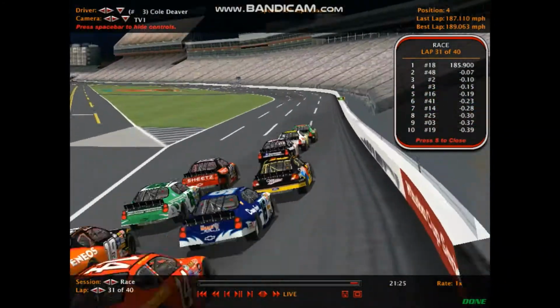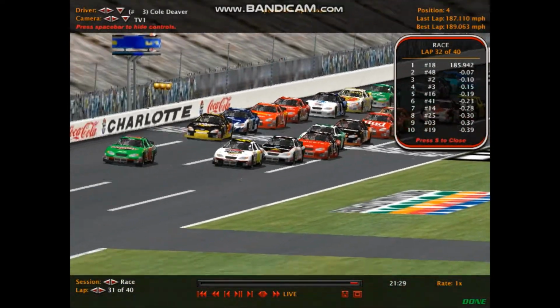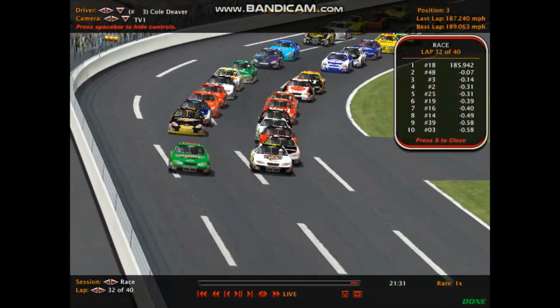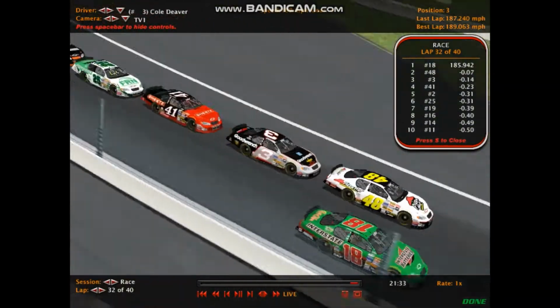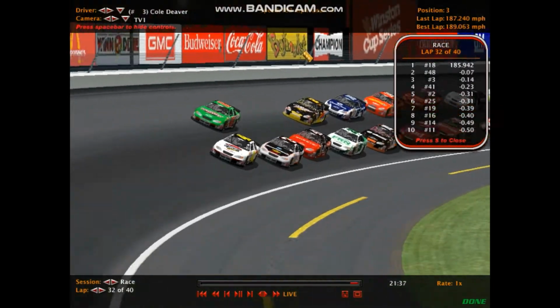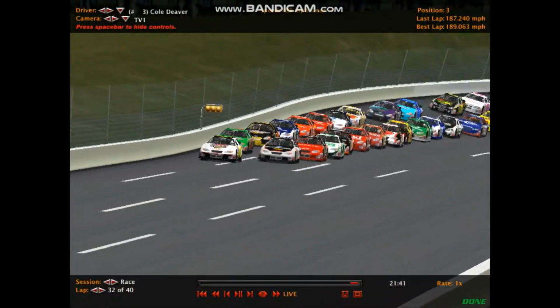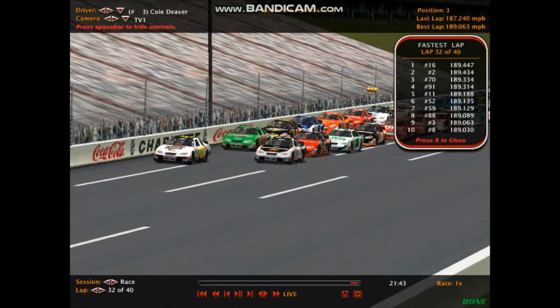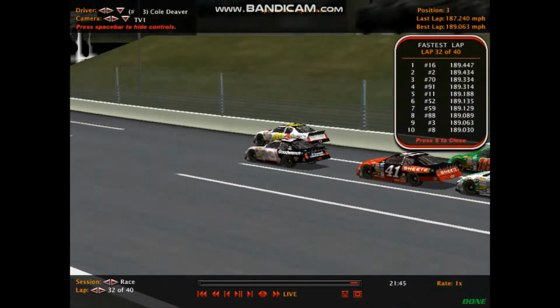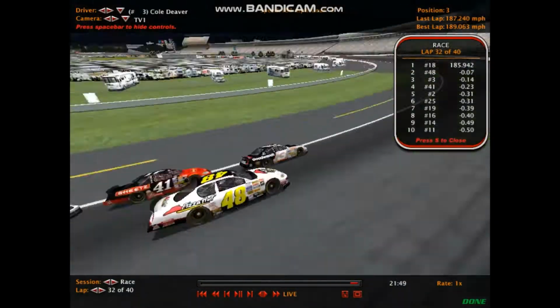Off turn number 4, completing lap number 31. We have 9 laps remaining here at Charlotte, and here comes Jefferson to the low side for the lead. Averaging almost 186 miles an hour at this point in this race, 185.942 to be exact. Johnny Gardner now has the fast lap of the race so far at 189.447.